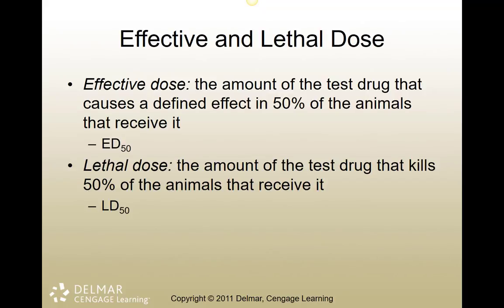We also try to figure out where the effective dose is. So we have two different things here. One's called ED50, which is the effective dose for 50% of the animals that receive it. So we figure out, when we get to this level, let's say it's 1 milligram per kilogram, that this drug is effective for half of the animals that receive it. That's what we call the ED50 of a drug. There's also an LD50, and that's lethal dose 50%.